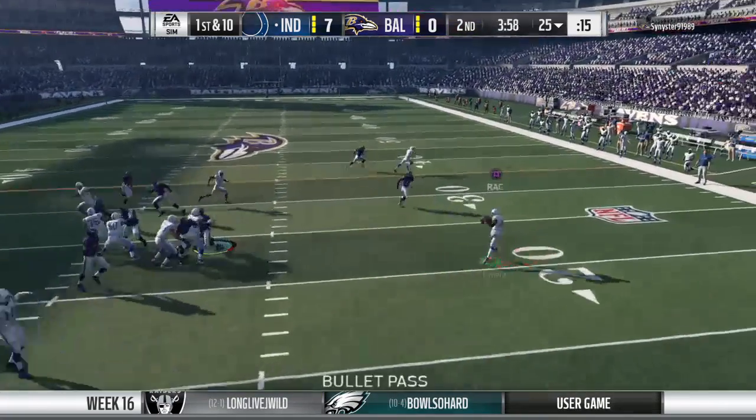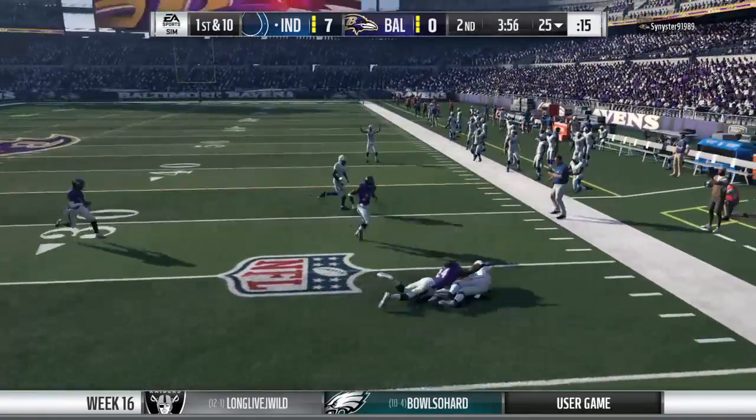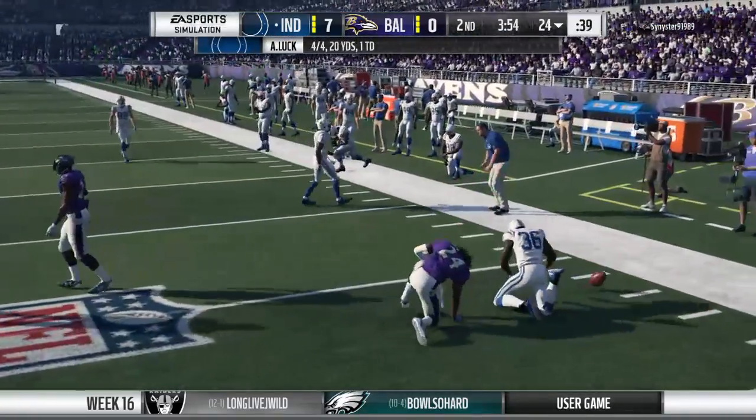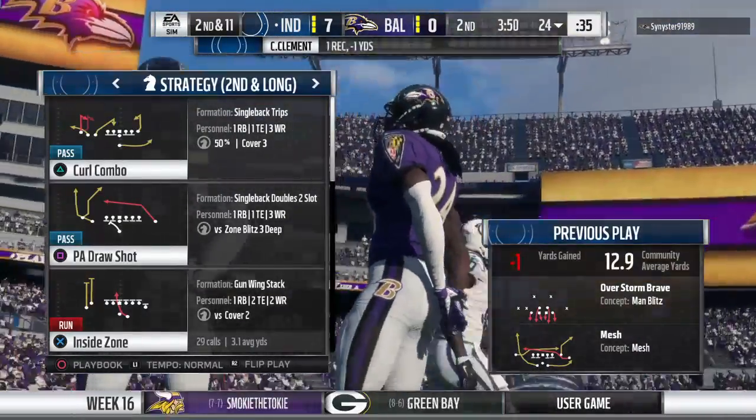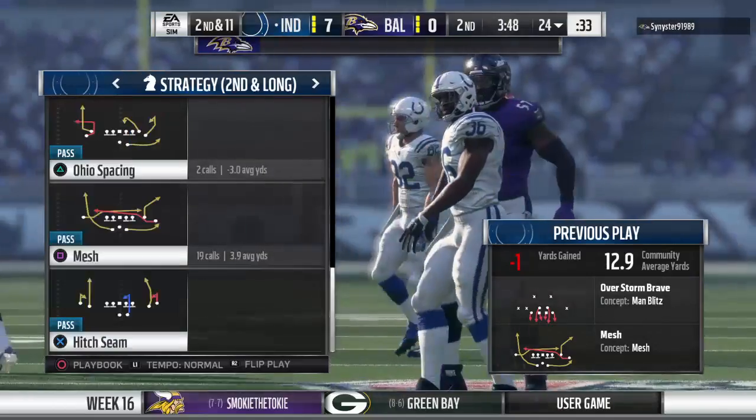On first down, Luck out to the flat. That's complete to his running back. And he will lose yardage and be backed up to the 24. That's going to go as a loss of a yard, and it'll be second down.